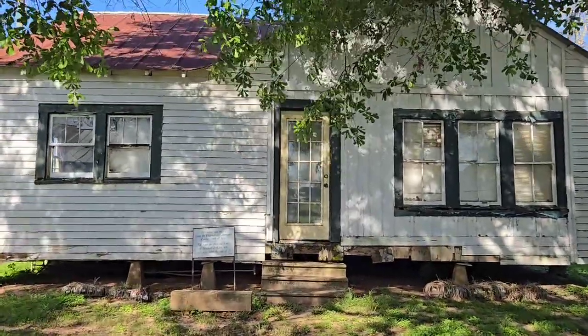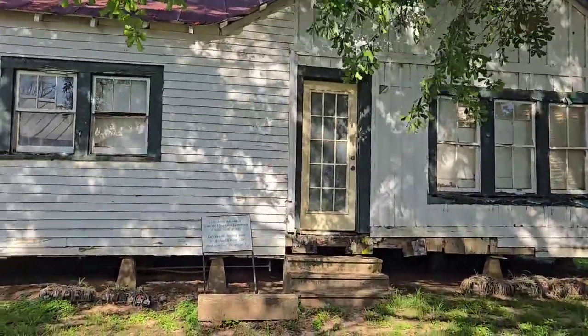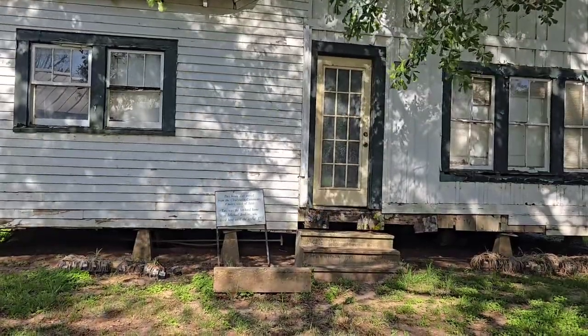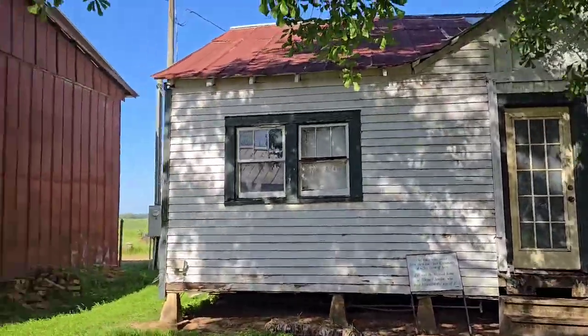Yeah, I'm exploring the property. I haven't seen this part of the property before. This house was moved from Clearwater Community 4 miles south of here. Boyhood home of Michael Jenkins. I don't know who Michael Jenkins is. I have to look that up.